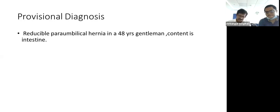What is the criticism for inlay mesh placement? Do you think a mesh will take the strength of the abdominal wall? No. So with a large defect, you can temporarily manage by putting a mesh like this, but this is not a good technique of repair because there is a high chance of recurrence.